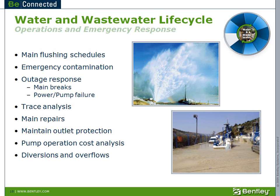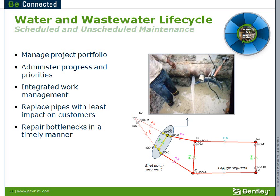Scheduled and unscheduled maintenance. And this phase completes our life cycle. Routine and unplanned maintenance of systems involves continued access to system maps and project data within a framework of structured and managed informational workflows. Hydraulic analyses are applied as needed to manage outage responses and simulate shutdowns.